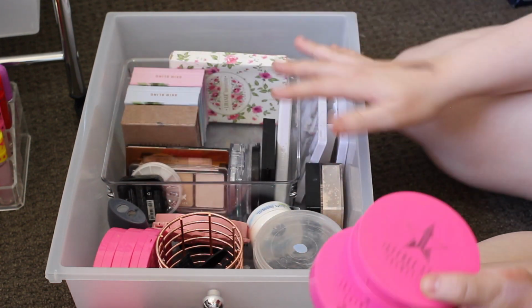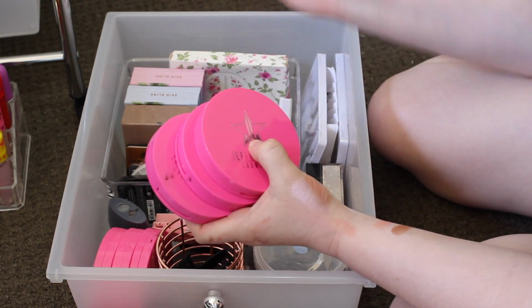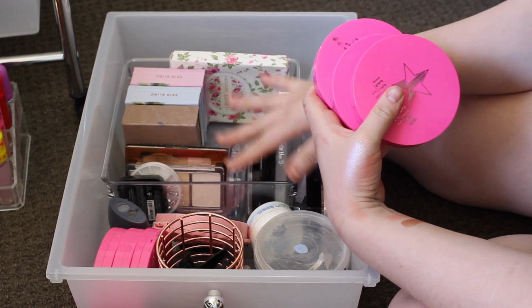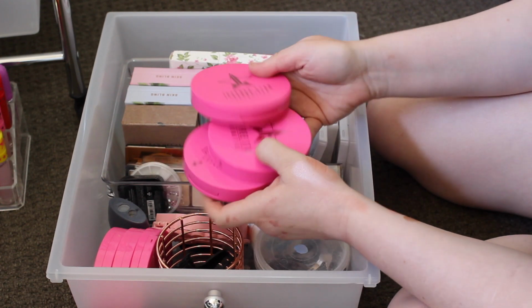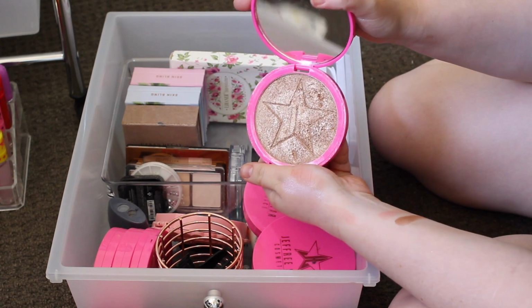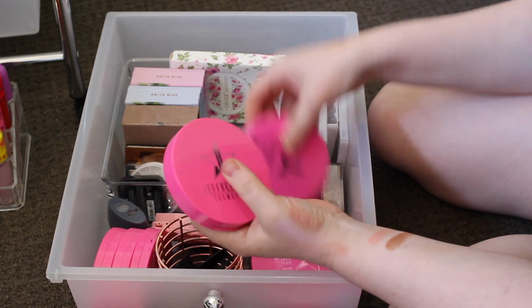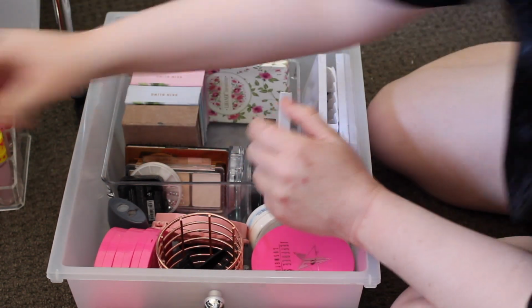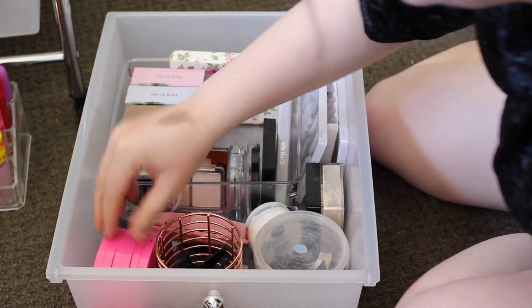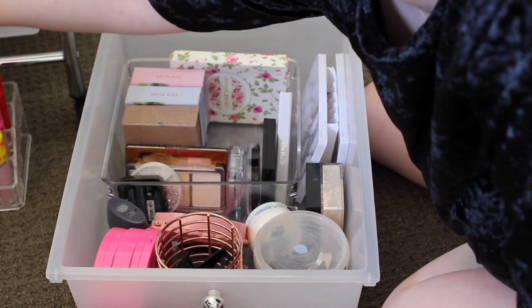Because this is my boring shit drawer, I find that I don't really reach for anything in here. So anything that gets put in here is going to be forgotten about. Which is why I don't use my Jeffree Star. Not that I think the Jeffree Stars are boring, but I'm just saying it's in the boring drawer, so she ain't going to be looked at. So what I might do is put them in my little collector's item area. I feel like I'm running a fucking museum or something.